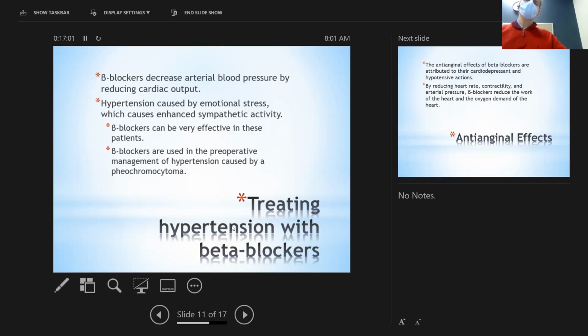And they're used in the preoperative management of hypertension caused by something called a pheochromocytoma. These are tumors of the adrenal gland that cause large amounts of epinephrine, norepinephrine. And if you're trying to get the blood pressure down before operation, you use a beta blocker. Quite good for that.